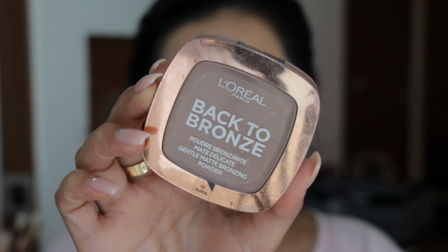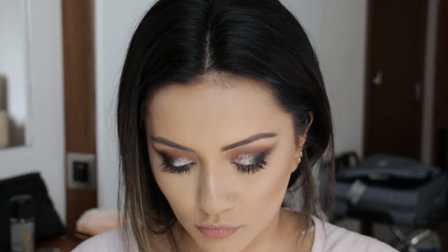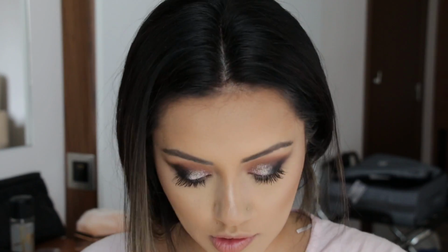And again, going in with the same bronzer. I tried to keep everything very similar, especially on the base, all the same colors, all the same products, just so that all my makeup looks really nice and meshed into the skin, rather than using different products and different colors on top. So try to keep everything the same. Sorry, that's me just chatting away.